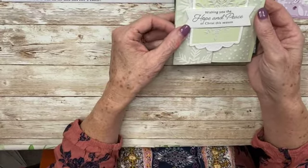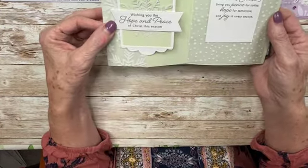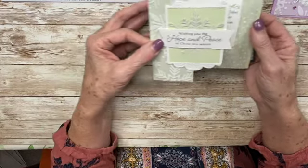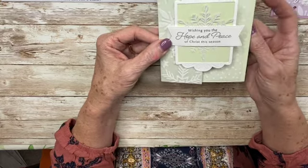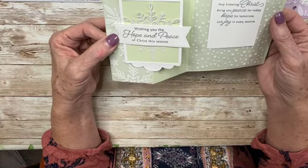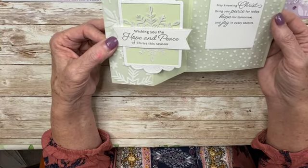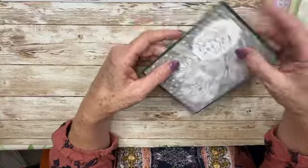Hope and Peace. Look at this card, you guys. Isn't this beautiful? Look, it's a fun fold. It's a Z fold. And wishing you the hope and peace of Christ this season. And you open it, may knowing Christ bring you peace for today, hope for tomorrow, joy in the season. So isn't that lovely? I just love these cards.